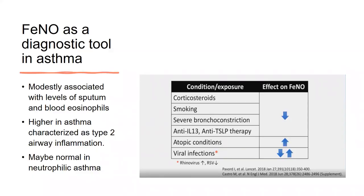So FeNO in itself can be decreased or increased by other agents. So taking steroids or smoking will cause it to go down. Anti-IL-13 and anti-TSLP, which are experimental drugs right now, can cause the FeNO levels to go down. Atopic conditions can cause it to go up, and then rhinovirus will cause it to go up, but respiratory syncytial virus will cause it to go down.